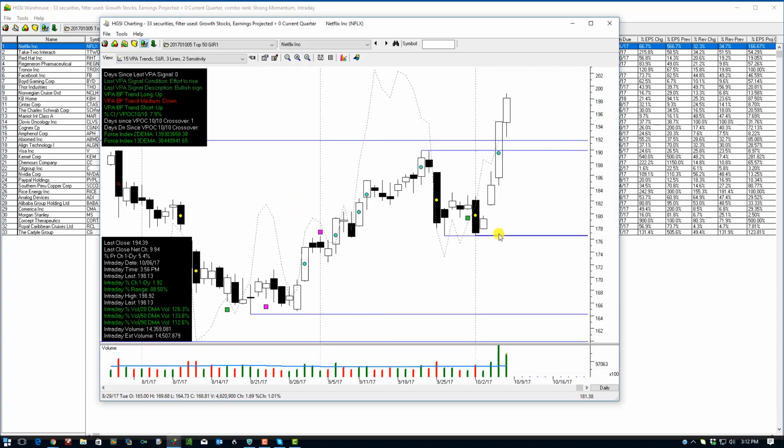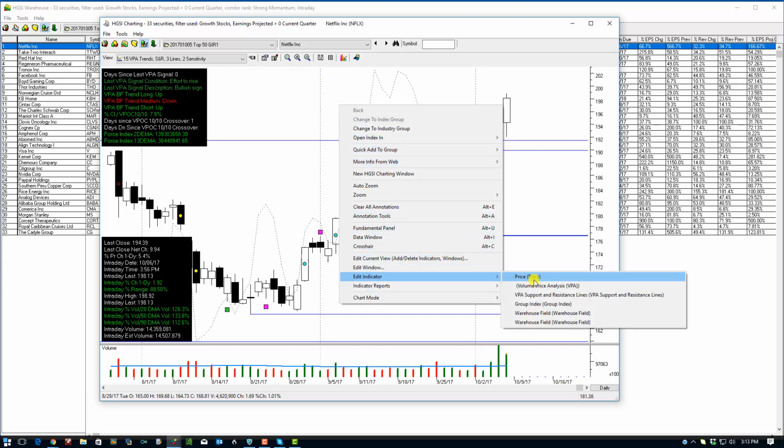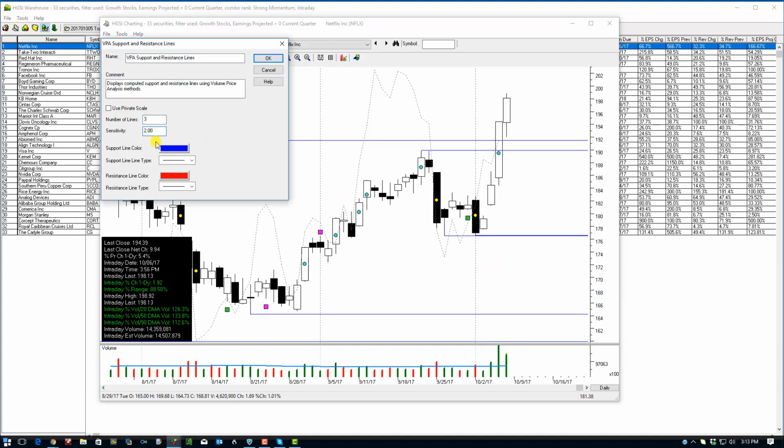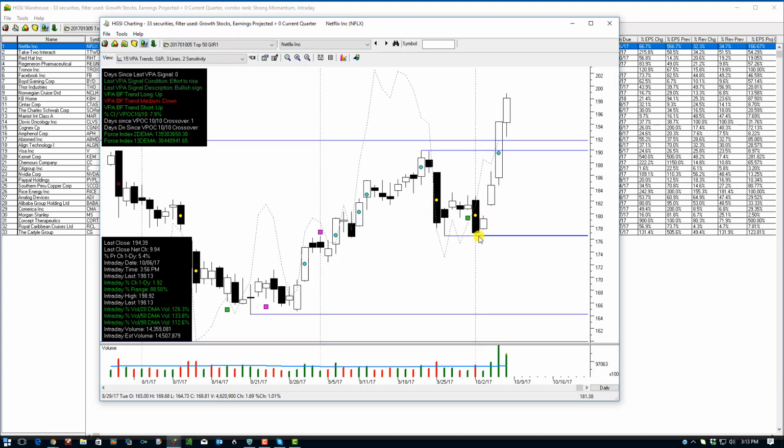Now these horizontal lines are not forward projecting, they look back, and they are based on the zigzag indicator. You can put the number of lines in here and the sensitivity. The sensitivity is 2% based upon the zigzag, and you can see support line colors are blue and red. They're not always going to be in here, all of them, but I like these because they give me an idea of where support and resistance is based upon the zigzag. The zigzag indicator has no predictive value because it is based upon changes that occurred in the past. But this is a nice addition that Matt put in here so we can look and see support and resistance.